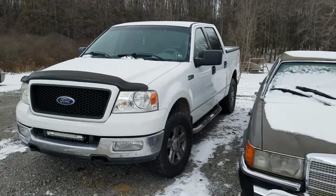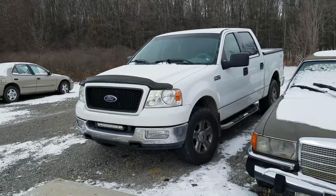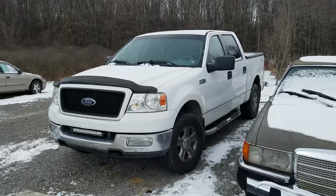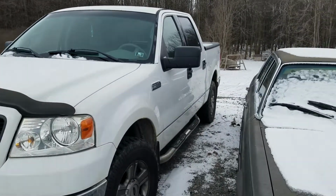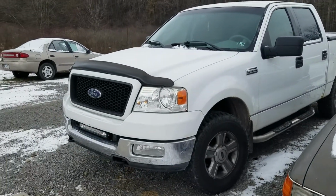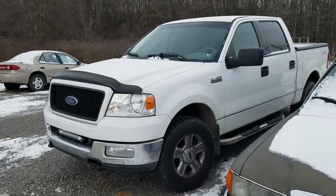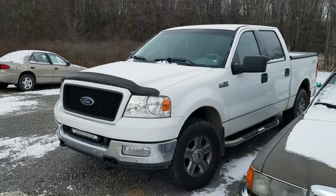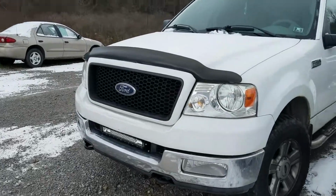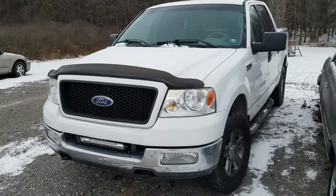So this is my 2004 crew cab short bed. I think it's the smaller engine of the two, 5.4 or something like that. I bought it from a guy in Newcastle about 2 or 3 months ago. It has 170,000 miles on it, so it has a little bit of miles, but for the price, you couldn't pass it up. It came with a light bar. I need to hook that up still, but it fits in the bumper very smoothly. It is freezing outside, so if I'm sniffling at all, that is why.